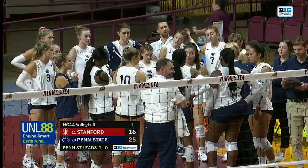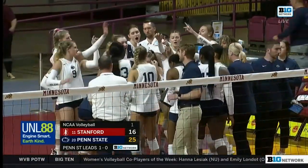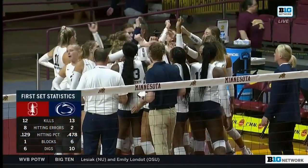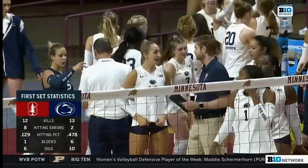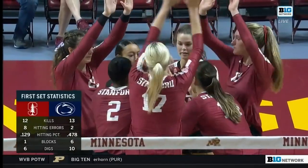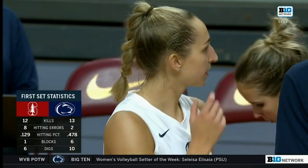Penn State came out and punched first. 16, the fewest points Stanford had scored in a set this year. Let's look at the numbers. What story do they tell? It tells me that it's not just about the kills. Sometimes it's about your defense, and for Stanford right now, it's about their hitting errors. 8 errors on just 12 kills, where on the flip side for Penn State, you have 6 blocks already in just the first set. Stanford has to figure out their offense.